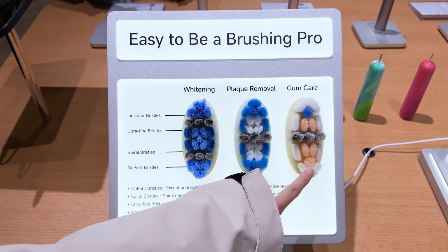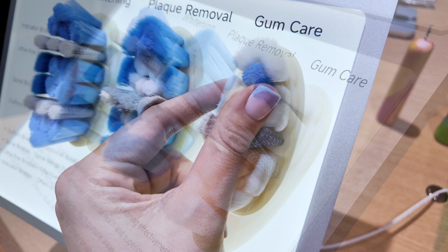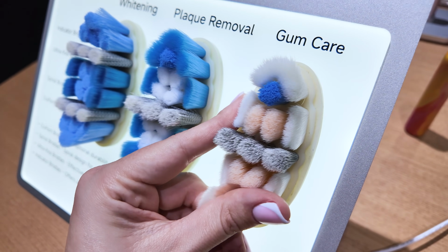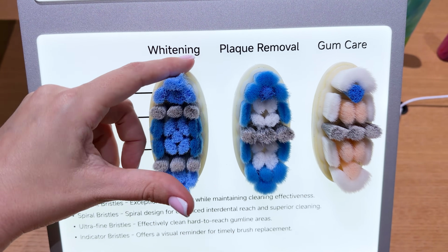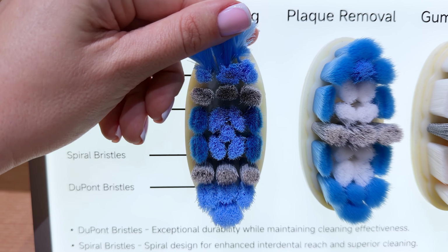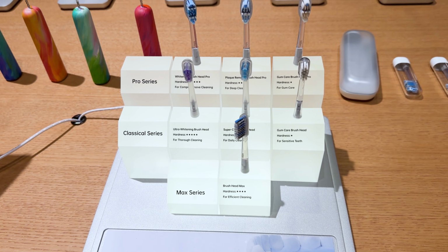Laifen is also showing all of the brush head options here, including the gum care, which feels like petting a very furry, beautiful kitten. I absolutely love touching it. They also have the whitening heads along with a large bristle display that makes it easy to see how the soft tapered bristles stay gentle while still cleaning effectively.